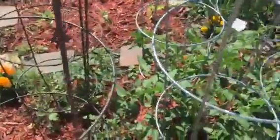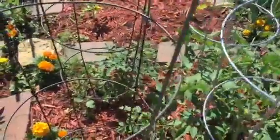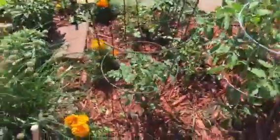And my Cherokee tomato I bought a couple weeks ago is just now getting huge. So that's really cool to see.